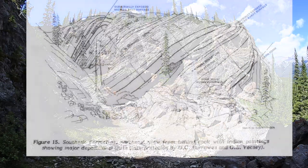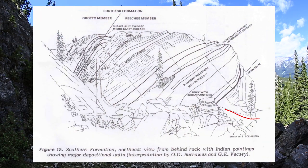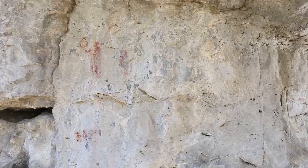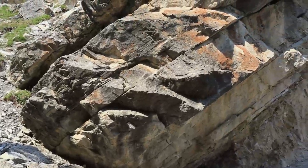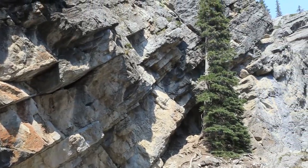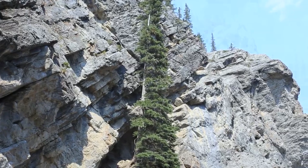Now, pulling back to get the same view as the sketch from Burroughs, we can see our path so far up into the Peachy Member. And it would be remiss of me not to point out the famous rock paintings that we can see on the way. The Peachy Member marks a significant shift of deposition environments from the stromatoporoid-dominated platform margin of the Cairn Formation to the platform interior. The interior, being restricted from open marine conditions by the margin, was characterized by medium to thinly bedded shallow lagoon deposits rich in amphipora and peritidal stromatolites.